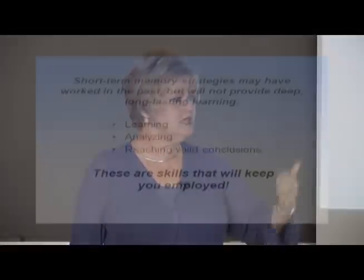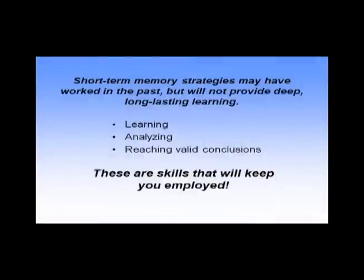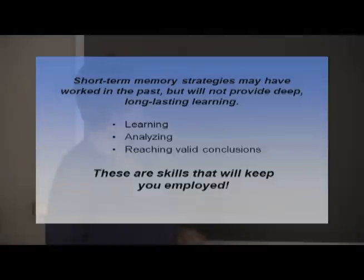Except it isn't forgotten. It can't be forgotten. You need to learn how to learn things in terms of long-term memory. What's really important is the ability to learn, to analyze, and to reach valid conclusions. These are the skills that employers want you to walk away with. Now, there's something called Bloom's taxonomy of intellectual thinking skills. One of the things we always talk about is analysis. You need to be able to do analysis, and a lot of students don't understand what that is.